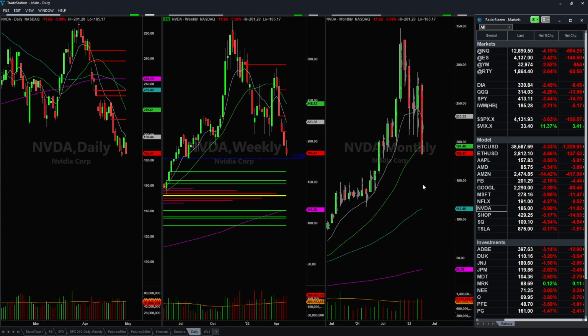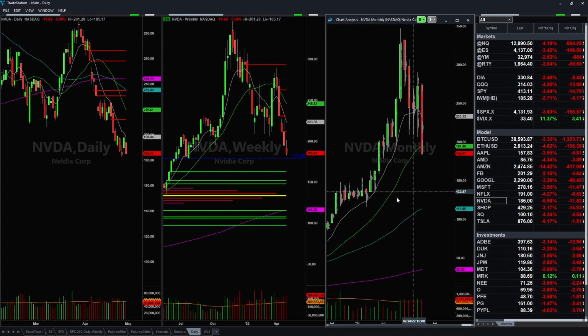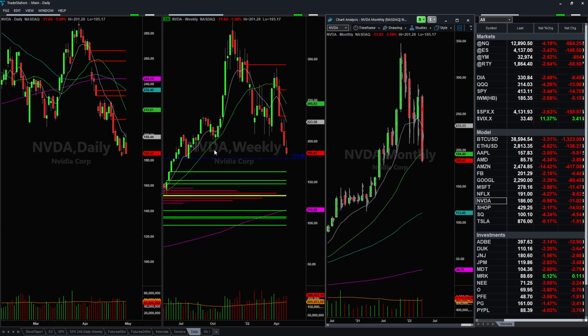Nvidia is one that I trade, but I also want to pick some more shares up if we ever get a decent pullback here in that name as well. Look at the nice consolidation down here around 130.